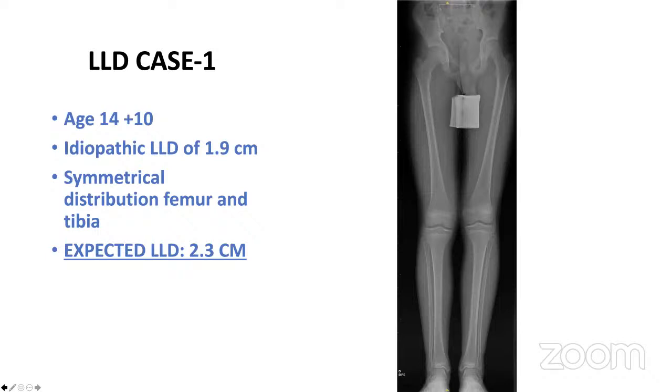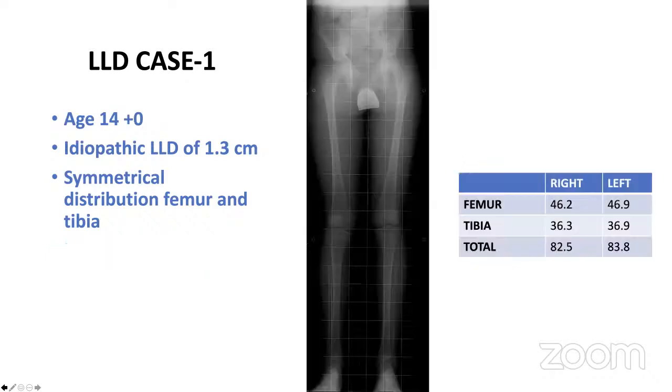So that's a very important consideration for me. And we also do gait analysis because I have access to gait analysis. And if I see not much difference in the truncal shift as the child is walking, then we will not operate on that patient. So I stand by my suggestion of not doing a surgery for Indian patients at that age.